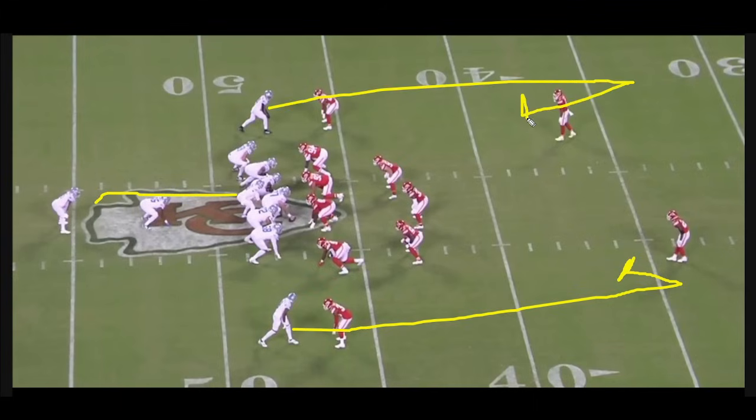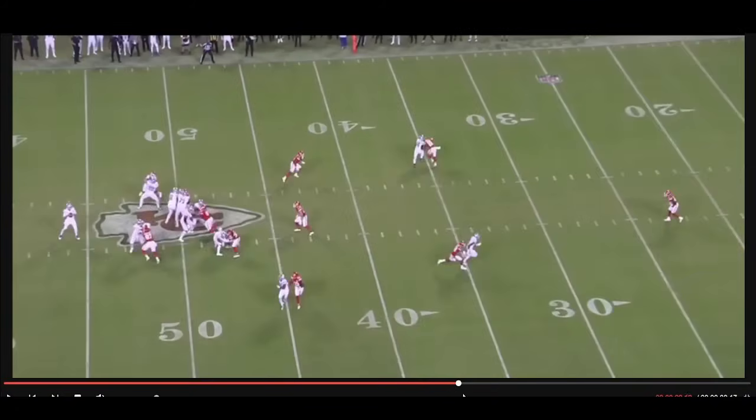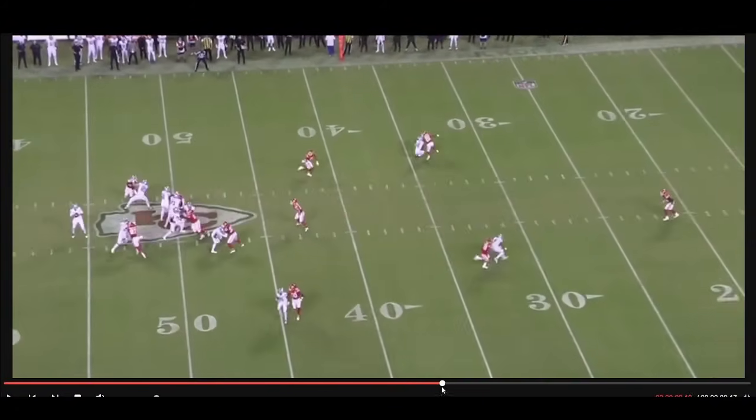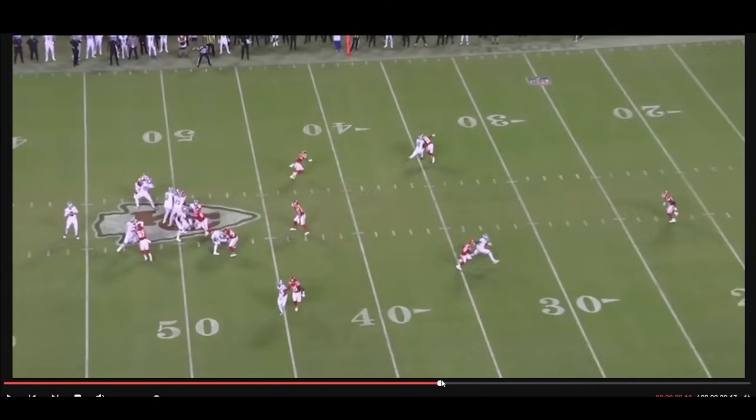We've got Amon-Ra St. Brown on one side. We've got Josh Reynolds here on the other side. So on this one, Jared Goff is going to read Josh Reynolds right here. And since the Chiefs give them a certain type of coverage here, kind of looks almost like cover 3. I can't tell exactly.